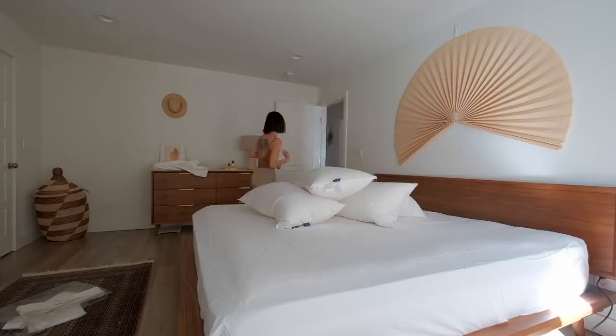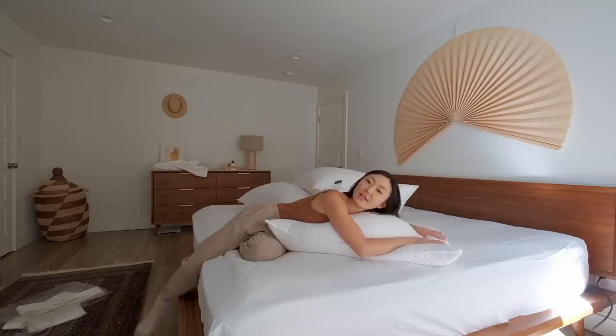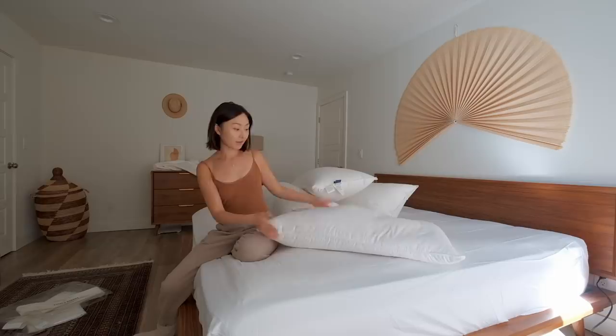So I purchased their pillows. These really have such great shape. Do you guys see how fluffy this looks? And when you lay on it, you're like laying on a cloud. And then when you get off, it just fluffs right back up. Wow.